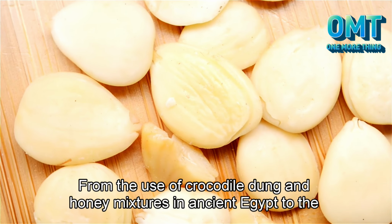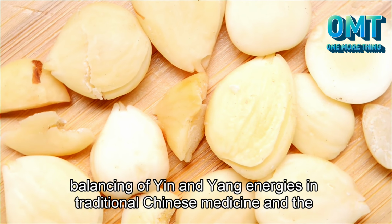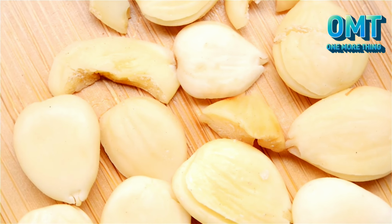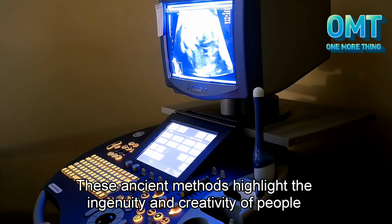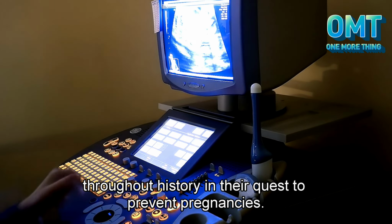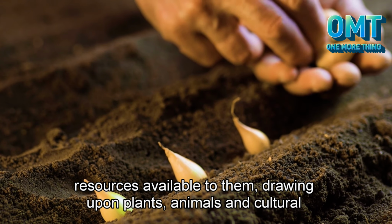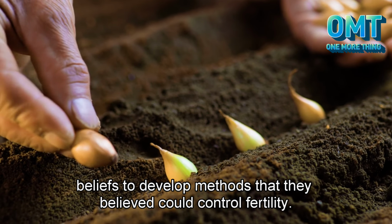From the use of crocodile dung and honey mixtures in ancient Egypt to the balancing of yin and yang energies in traditional Chinese medicine, and the utilization of plant extracts, natural barriers, and physical techniques in various indigenous cultures, we have encountered a diverse range of approaches to contraception. These ancient methods highlight the ingenuity and creativity of people throughout history in their quest to prevent pregnancies. Despite limited scientific knowledge and understanding, they utilized the resources available to them, drawing upon plants, animals, and cultural beliefs to develop methods that they believed could control fertility.